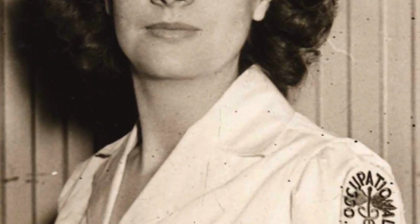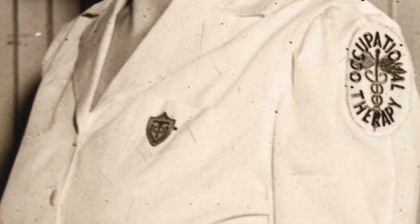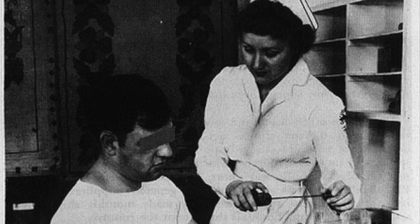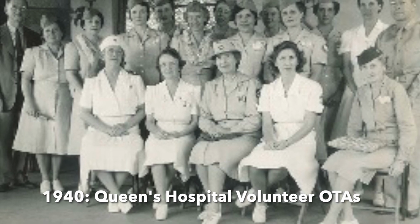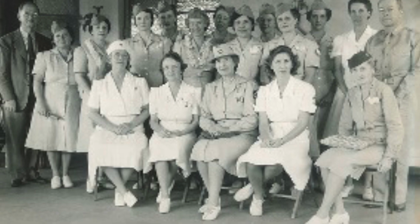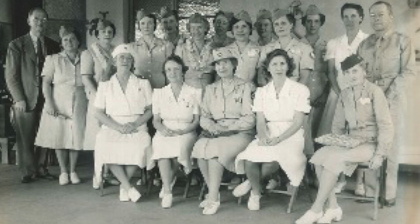During the time of the 1940s, female therapists wore white coat dresses with an occupational therapy patch on the sleeve. In some instances, therapists also wore a small hat similar to a nurse's. Patients during this time were primarily wounded veterans, so they often wore hospital garments such as a hospital gown or shirt and pants, or in some cases, we also see them wearing their military uniforms.